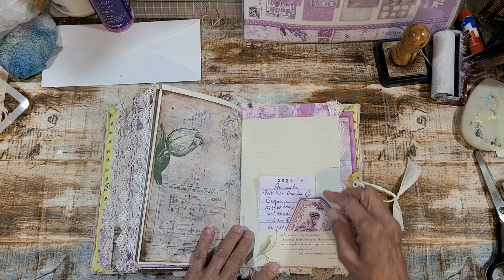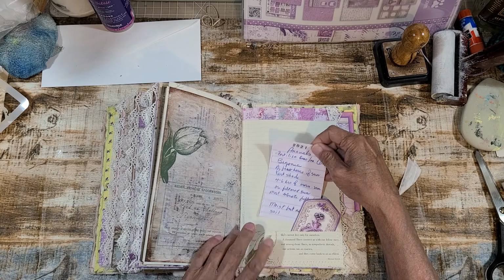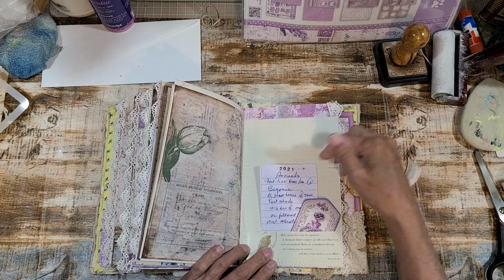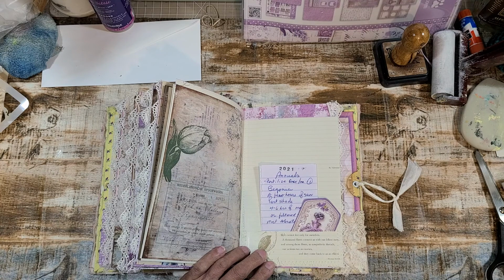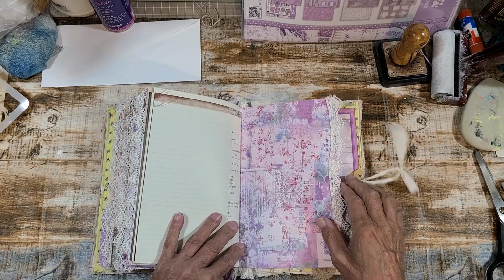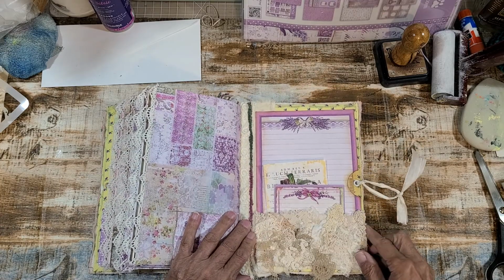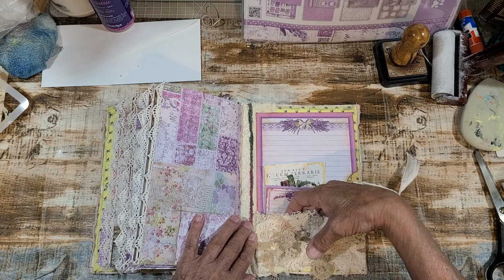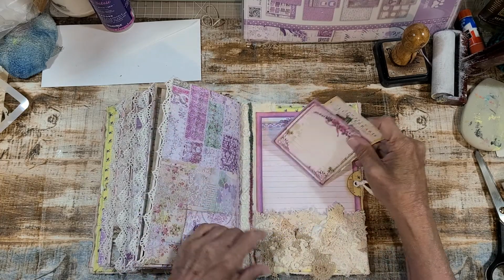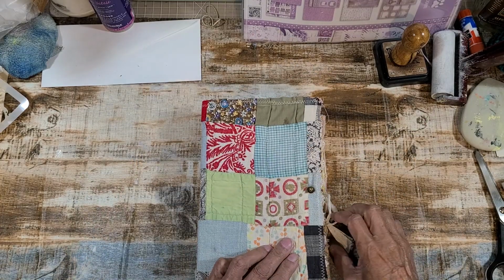This is from my kit as well. Just a little tuck there, and some annuals that I purchased, begonias. They're going to be gone when fall comes. And then another little saying here. More of the Stamperia kit. And here I put, this is the last page. Here I put a snippet roll as a pocket. And I've just added a couple of things in there for now. That could change. But anyways, that's my garden book.